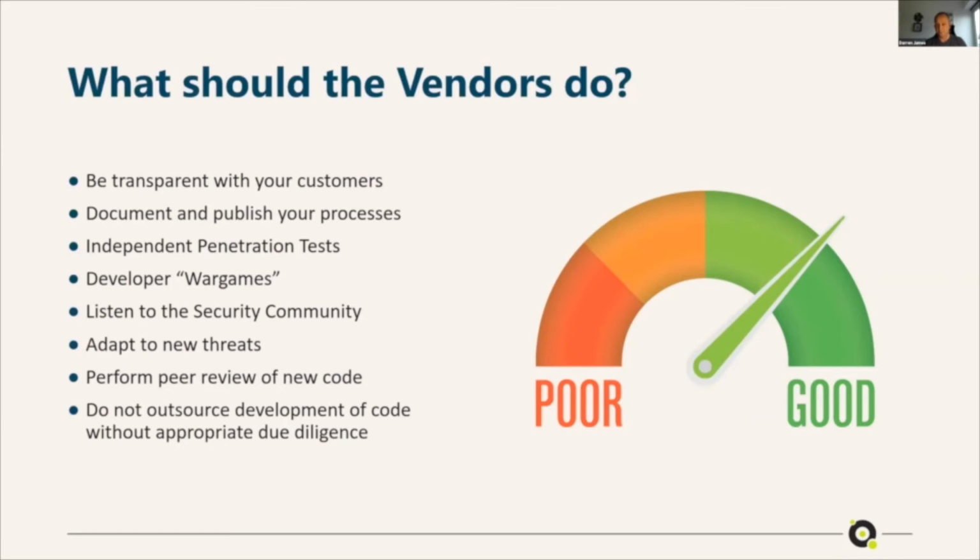They still have to put security first above everything else when it comes to coming out with those applications that they create. And that, of course, means adapting to any new threats that appear online. So listen to the community, adapt to any new threats immediately or as soon as you can.